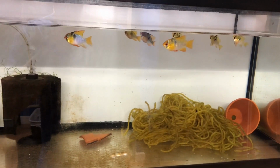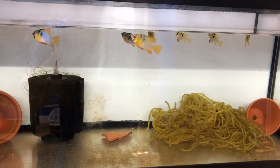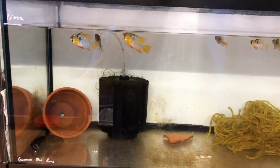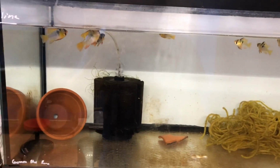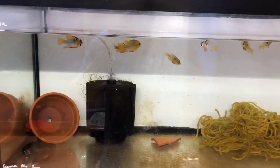See the 2 larger males and then 5 females. 3 of those I did a video on are new younger females. And then there's 1 or 2 larger ones that are a little bit older. But they're pretty much full grown, just about. Nice and colored up as well in here. These males are getting big. Just fed these guys up top.